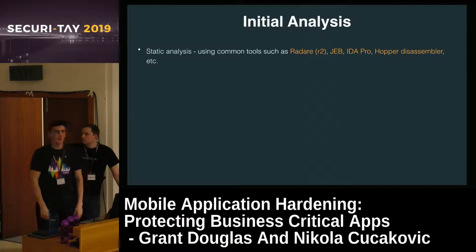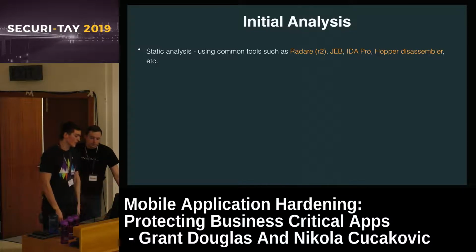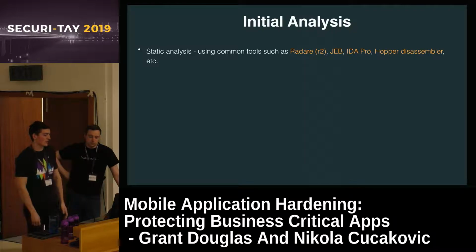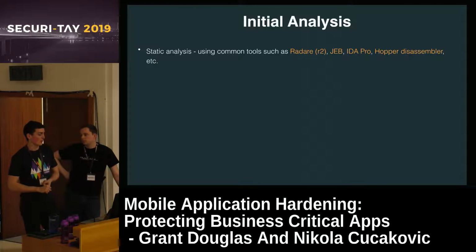So I'll start off with the initial analysis portion, so looking at static analysis, and I'll hand over to Grant to talk about the dynamic analysis portion later on. So some of the tools that somebody would use to statically analyze your application are Radare, for example, which is a reverse engineering framework. We'll go over it today.